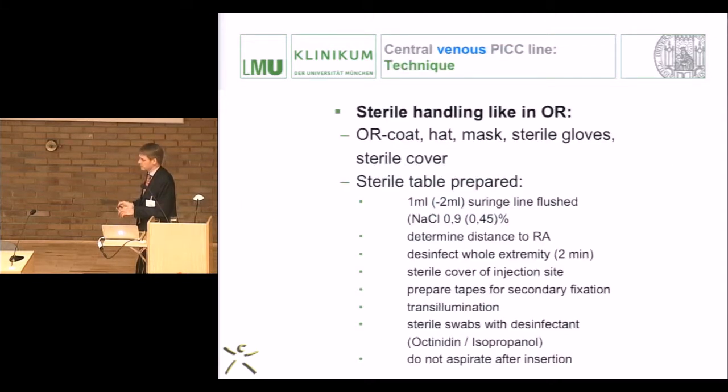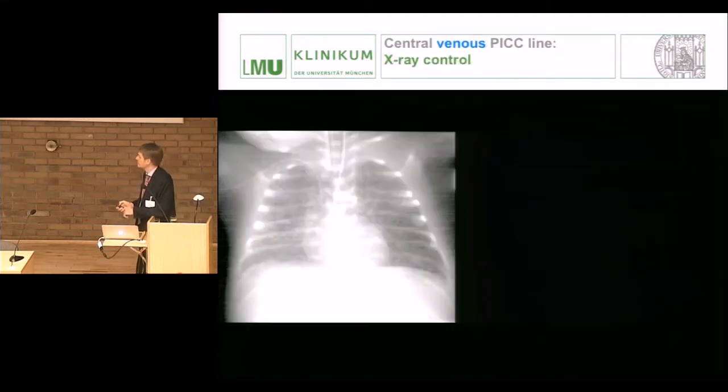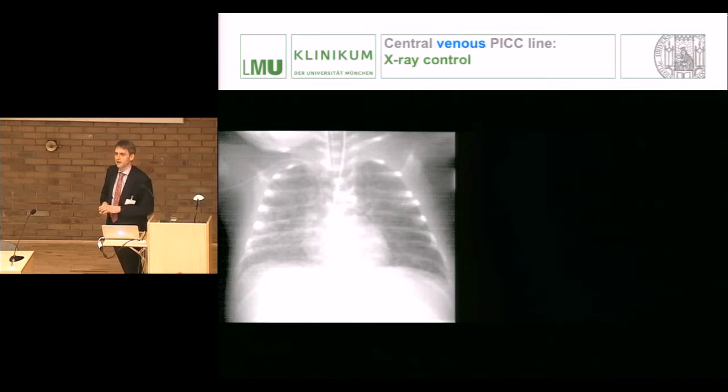Now, technique is, again, something you need. But one of the important issues, I think, is the right placement of these PICC lines. And now, if you look at that X-ray here, I'd like to ask you who thinks this PICC line is in the right position. You can see it coming from the right arm, and it's bending over to the superior vena cava. So who is thinking that's the right position? OK, who thinks it's not? You think it's not. Why?